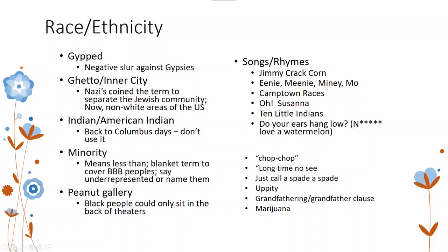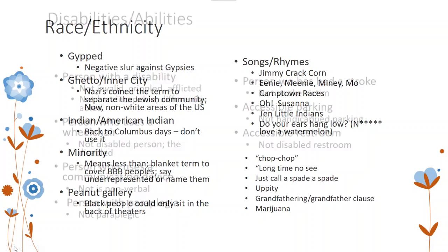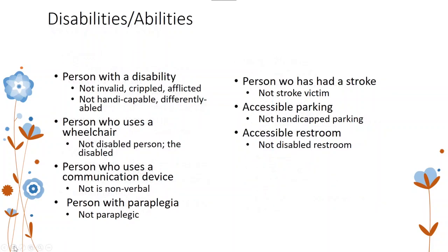Songs: Jimmy Crack Corn, Eeny, Meeny, Miny, Mo, Camptown Races, Oh Susanna, 10 Little Indians, Do Your Ears Hang Low. All of these have some type of racial connotation, and most of them had the N word in it at one time, and we've changed it. Disabilities, please say a person with a disability, person who uses a wheelchair, a person with paraplegia, a person who's had a stroke, accessible parking, accessible restroom, easy things to change.